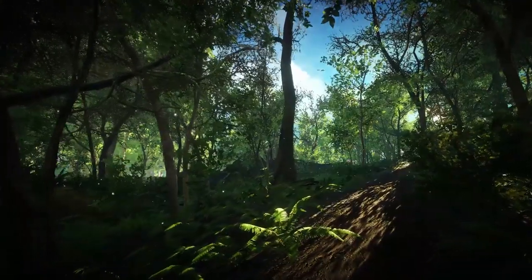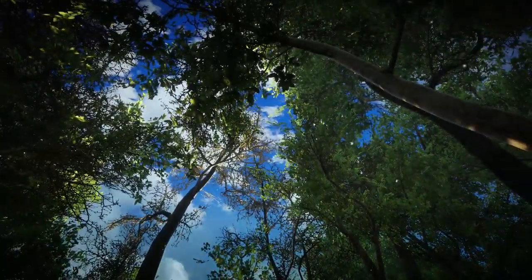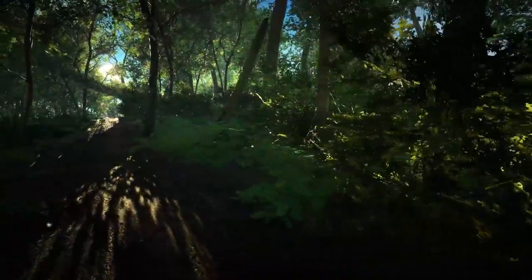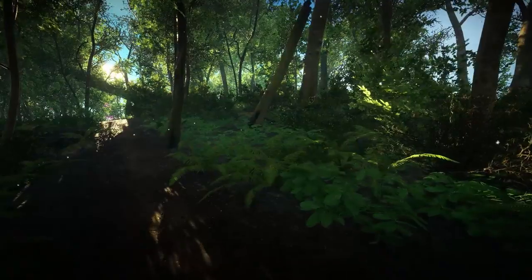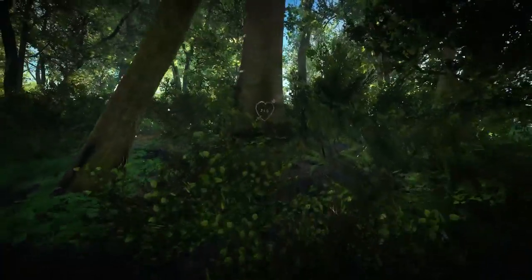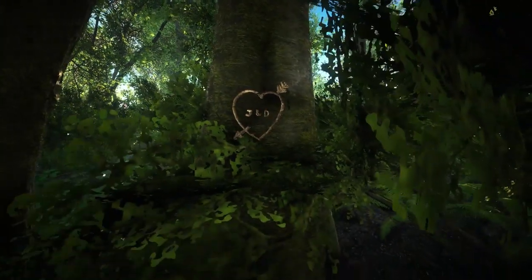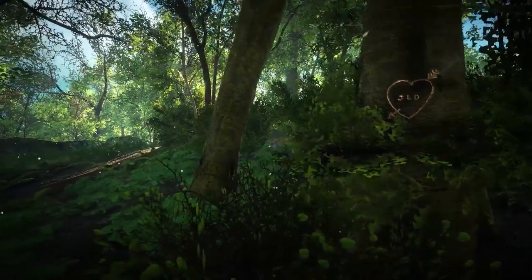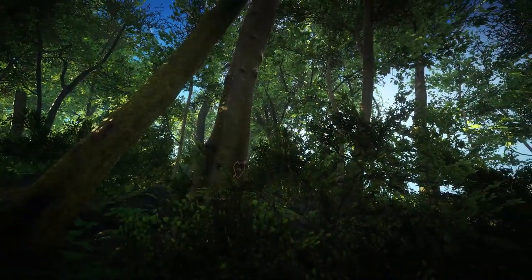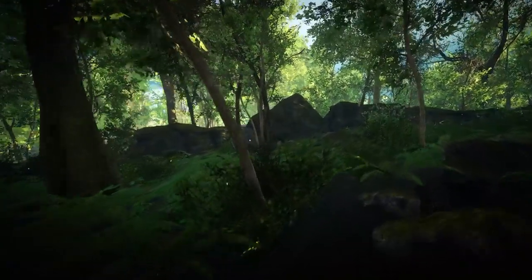This is beautiful. Yeah, you can see the stars. That's cool. There's something on that tree. J and D. Aww. That's cool. Wow, this is so pretty.